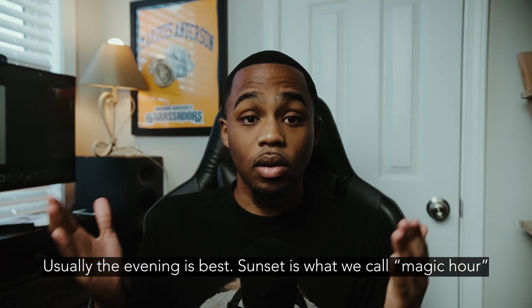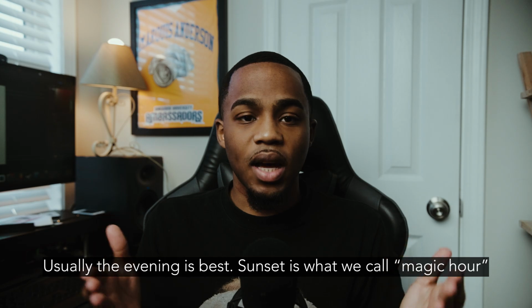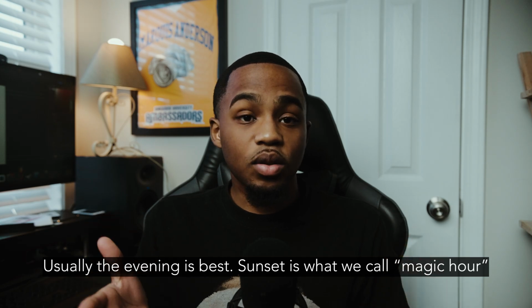If we shot in bright sunlight, we would have had to use things such as diffusion to make it look less harsh. But to keep our subjects lit properly, we decided to shoot around 3 to 4 p.m. as the sun was lower in the sky.